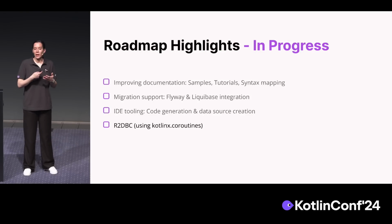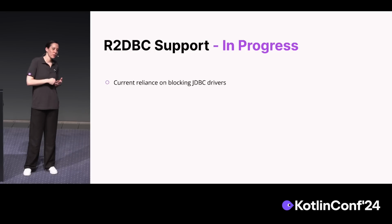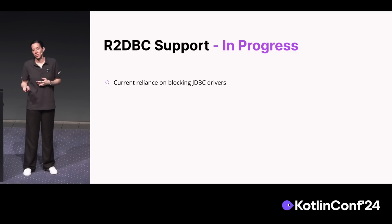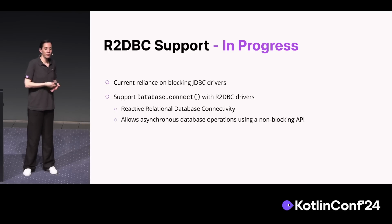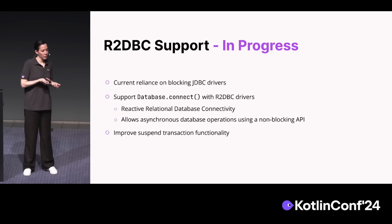And the last major roadmap highlight that I'm going to touch on is R2DBC support using Kotlinx coroutines. I mentioned right at the beginning of the talk that Exposed relies heavily on the API loaded by JDBC drivers, and those drivers are blocking. So we are committed to providing support for the non-blocking variants, for the reactive relational DBC drivers, so that Exposed can work better with databases using asynchronous operations. This will also give us an opportunity to work on some of the current limitations and some of the current issues that we have with the state of our suspend transactions.